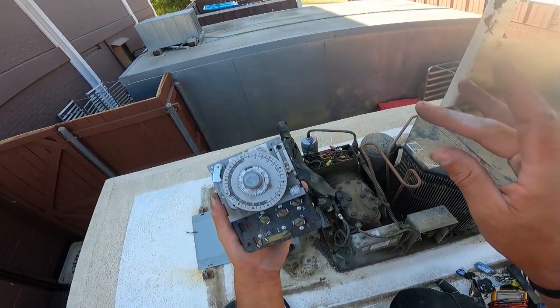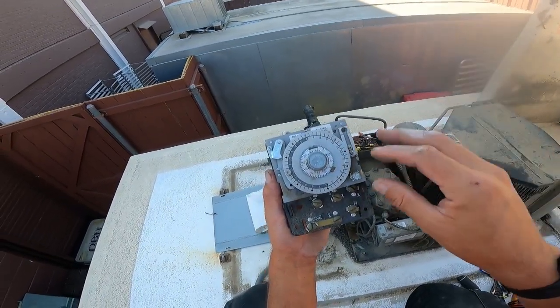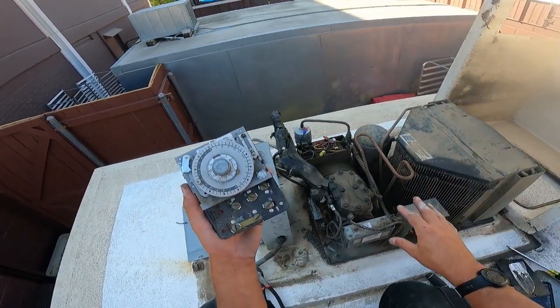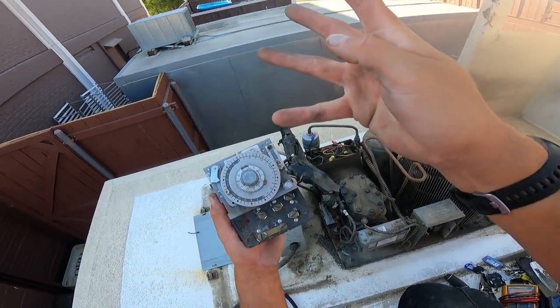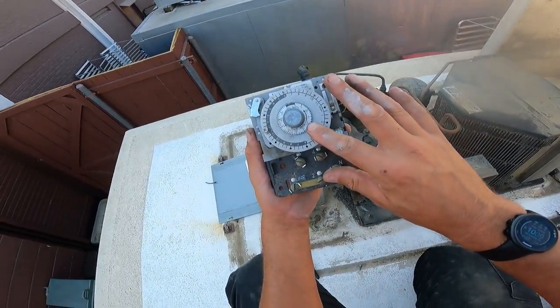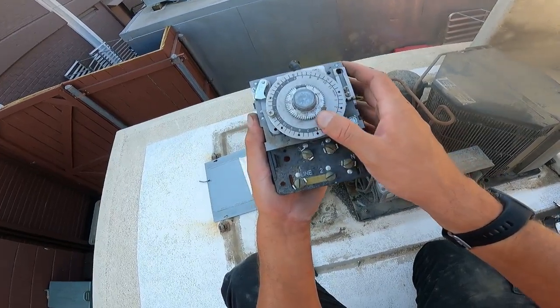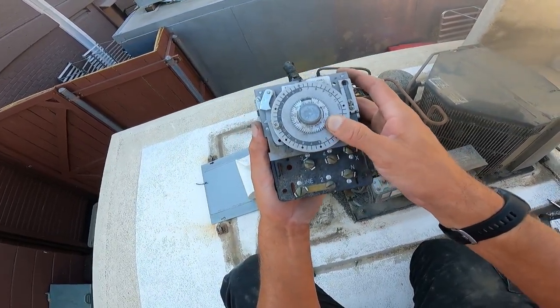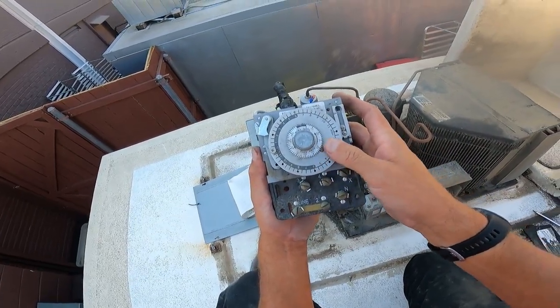Once you've set it where you want the defrost to start, on a freezer, you're usually going to want 4 a day. And the time, on this specific Paragon, you set with this little dial right here. You push it in and you can move it up and down. Okay, so right now it's set on 40 minutes.